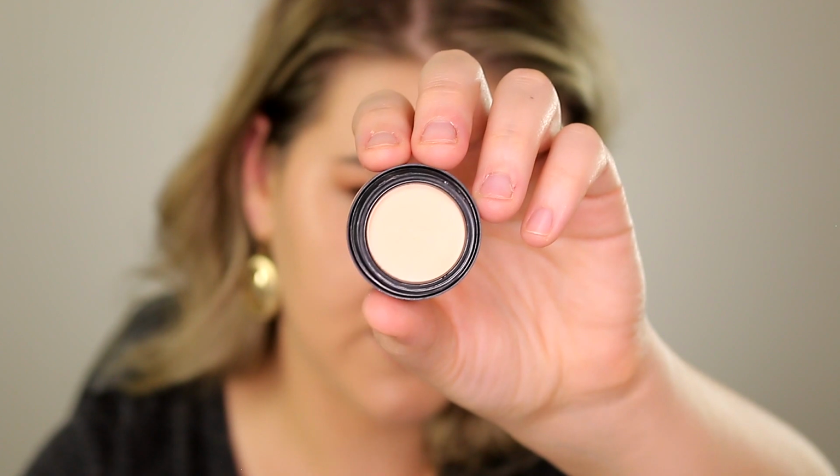So for concealer, I have this new one from Catrice. These are all new, you get it by now. This is the Catrice Ultimate Camouflage Cream. I have the shade Ivory, which is just a normal skin tone shade, and I think that will probably work for me. I also have the shade Almond, which is a tad bit more on the rosy, peachy side. And then I have Brightening Peach, which is the peach corrector.